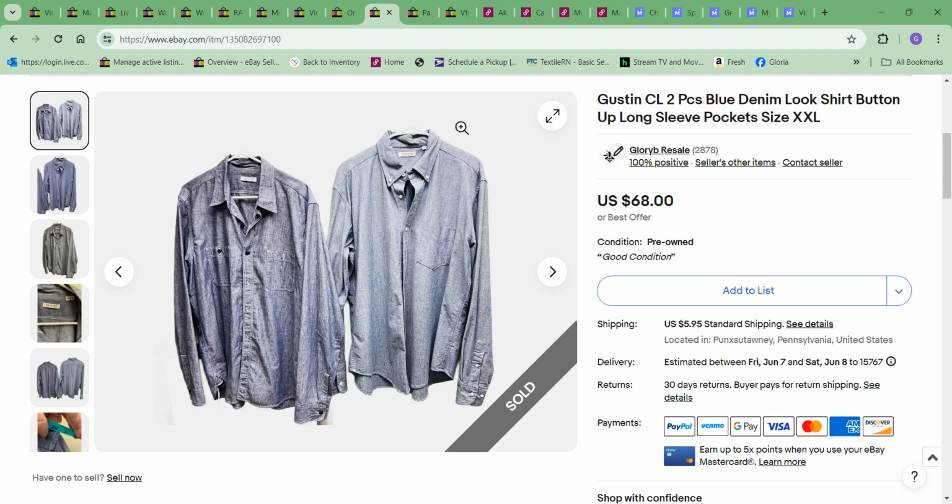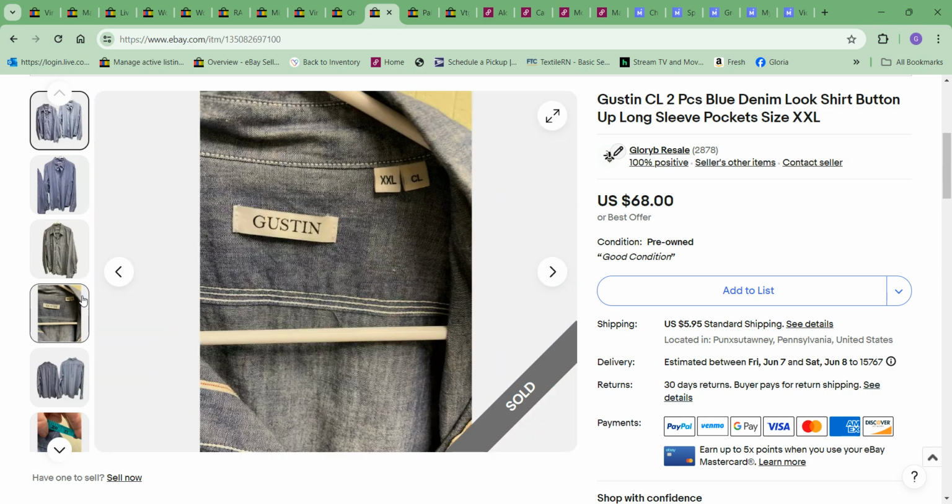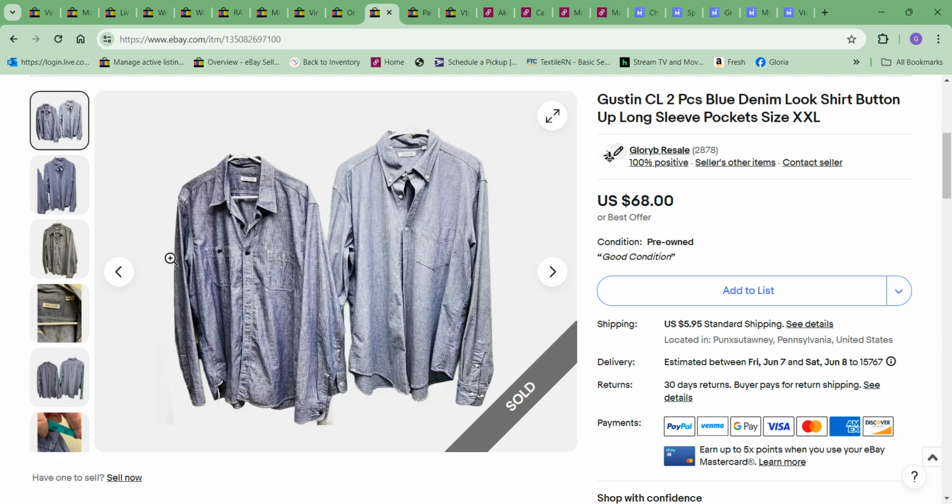Next item was a surprise to me. I found these two shirts, and I try to avoid men's shirts because I don't really like to measure them. But anyway, I saw these and I wasn't familiar with this brand, Gustin. They are made in the USA, and the size was a good size. It's XXL. I feel like the second one was not an XXL, but they were close. They were the same size, same person.